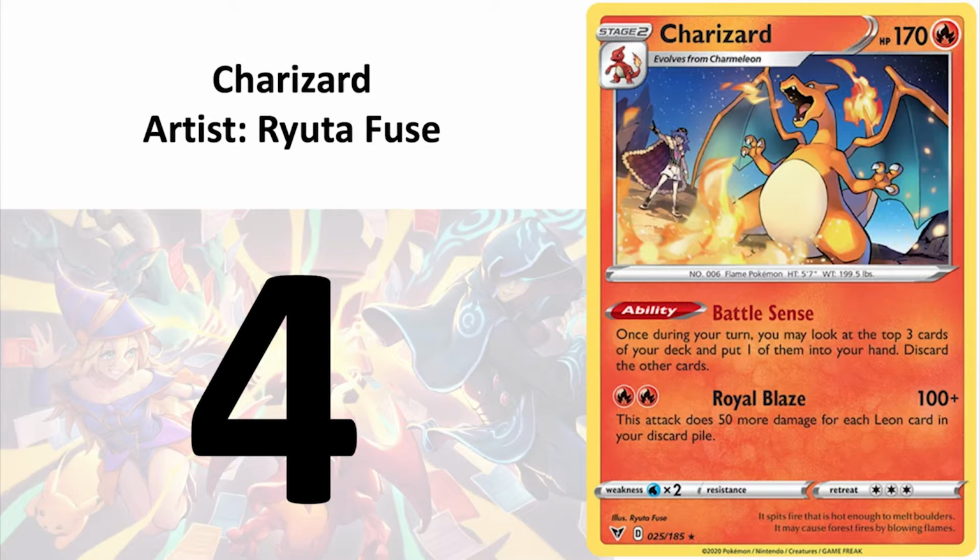Moving on to number 4, I have Charizard by Ryuta. Finally, this is a Charizard which I think looks good. Charizards have traditionally been the biggest chase cards in Pokemon, but I find that their artwork usually does nothing for me. They are expensive because of their symbolism, not the quality of artwork. This Charizard has the best artwork of all those that we've seen in recent years, but it is nearly worthless. Capitalism works in mysterious ways.